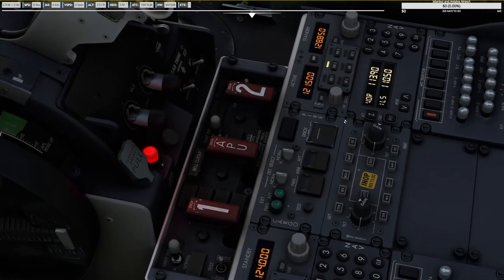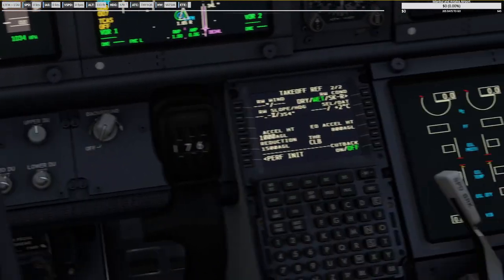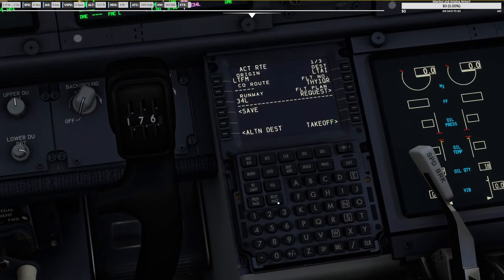Okay, so we have information Alpha. Let's call for clearance. A ground controller just came online as well. That is super.